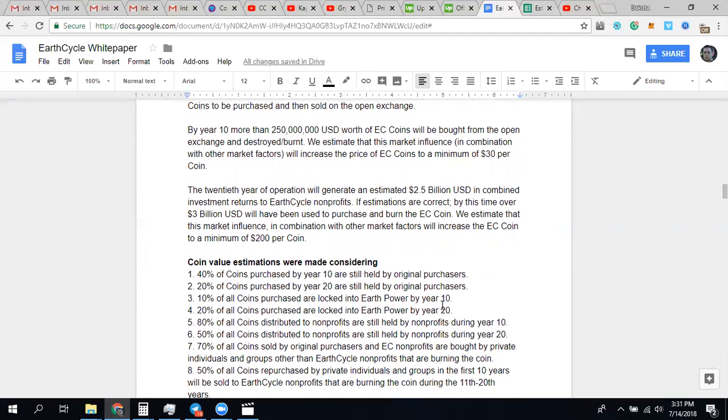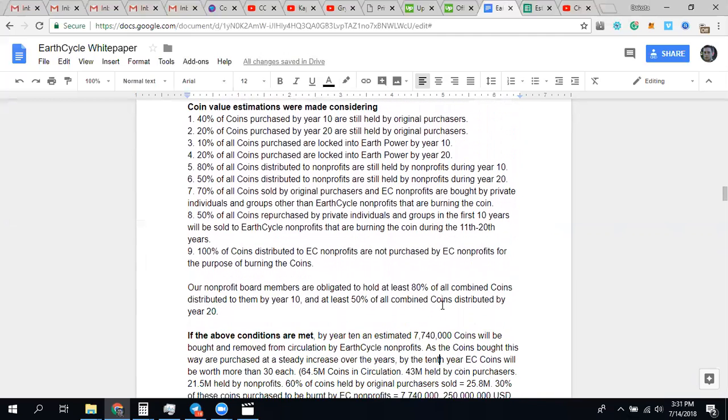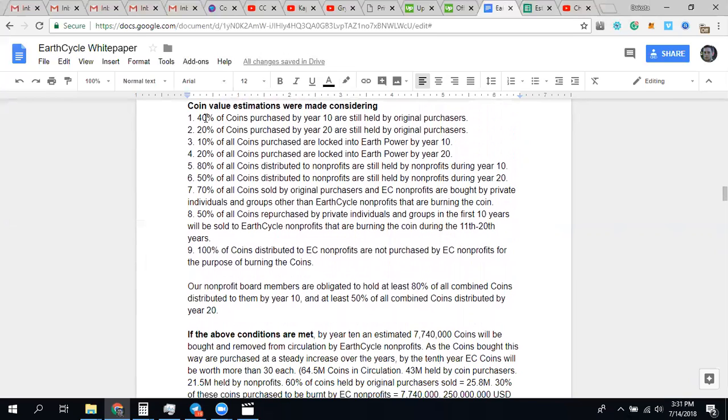So the money going to buy and burn the coin is only one part of the equation. The other part of the equation is what coins are being sold and at what time in our growth cycle are they being sold. So we made some estimations here. We're assuming that about 40% of all the coins purchased during the ICO during the 10th year are still held, which means 60% of them are sold. By year 20, we're assuming about 80% of all those coins have been sold by the people who originally bought them.